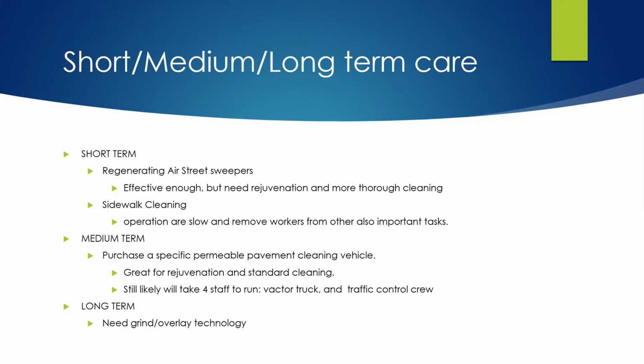Long term, we need to find good solutions for grind and overlay technology, basically how to deal with the pavement once it's degraded past just cleaning issues.